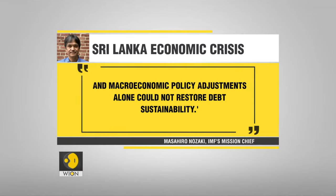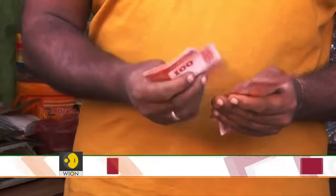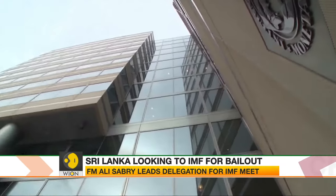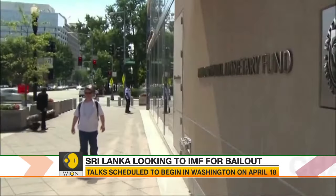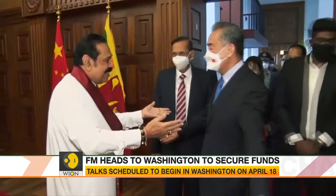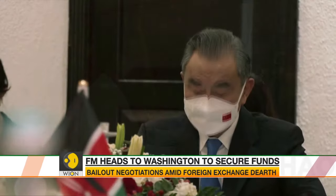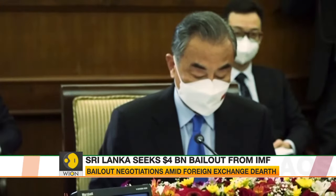IMF extended help to Sri Lanka the last time in 2016. The loan was capped at $1.5 billion, but the program was prematurely terminated after disbursing $1.3 billion. Sri Lanka has also turned to countries like India and China for support amid a weak foreign reserves position. The nation is also in talks with the World Bank and the Asian Development Bank for support.